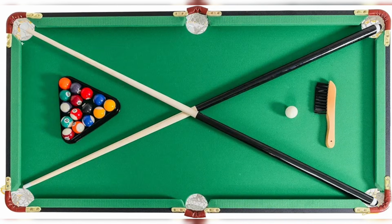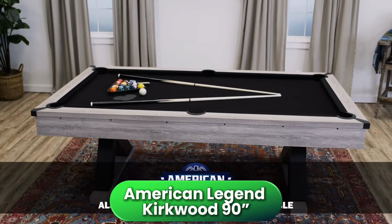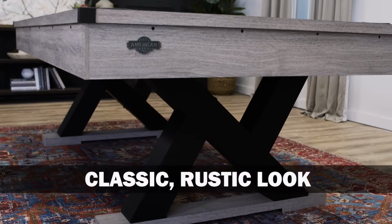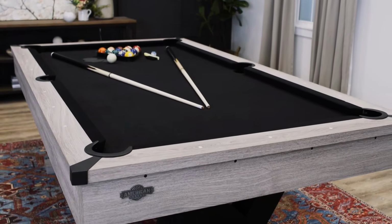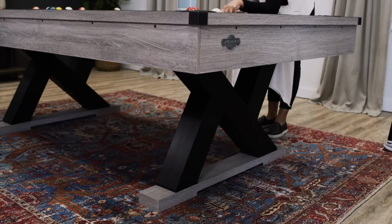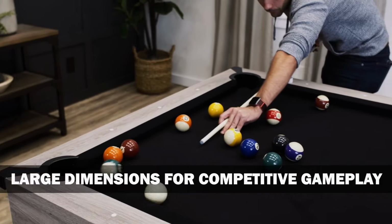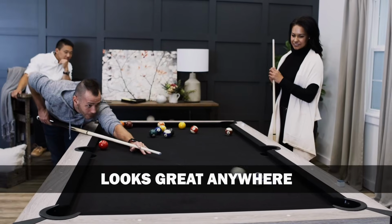Moving on, let's talk about a table that blends rustic charm with modern functionality. The American Legend Kirkwood 90-inch table stands out with its distressed wood finish and iron accents, giving it a unique blend of modern and vintage aesthetics. This table is full-sized and built to perform, with K-shaped legs for added stability and a smooth playing surface that ensures great gameplay. It even includes built-in storage for cues and balls, keeping everything neat and organized.